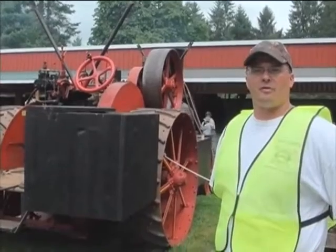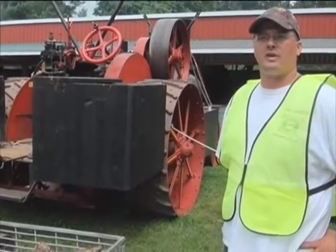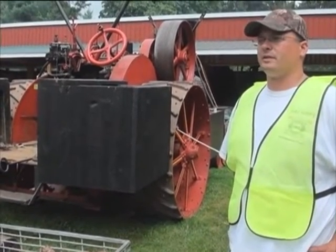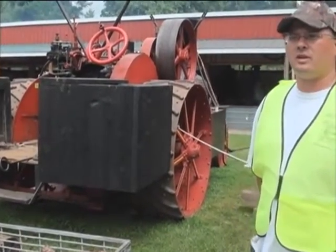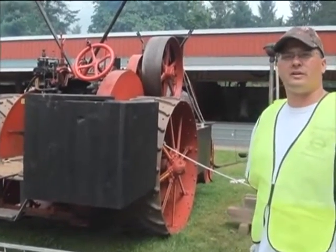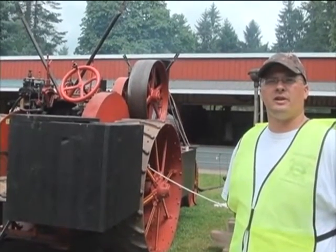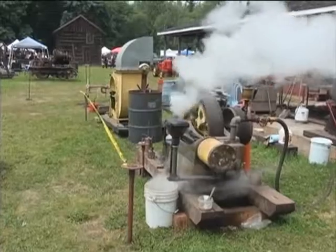Took all the plumbing off, replaced that with all Schedule 80 plumbing, and rolled in all new tubing, used 11, 12 gauge tubes, and got the boiler certified with the state. What's the certified? 150 pounds or? We're certified at 120. 120, okay. Yep. So we've got to finish up some work to the cylinder, and hopefully we'll have it pulling and plowing by next year.